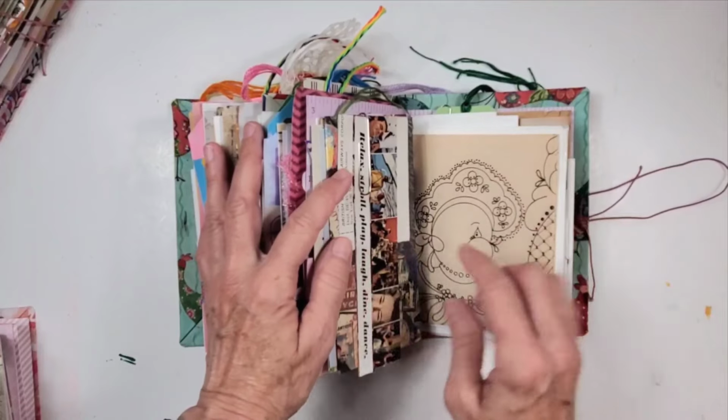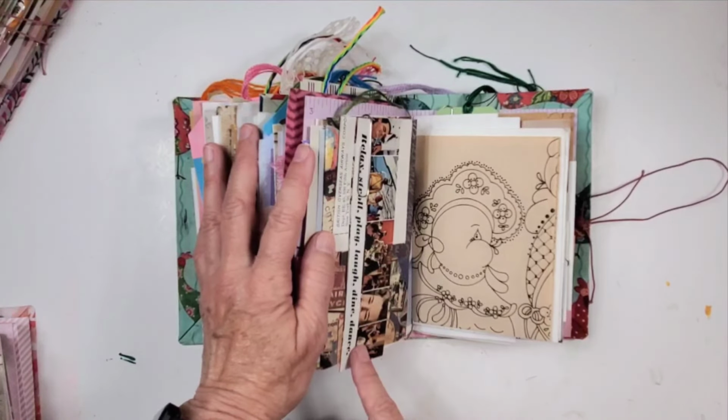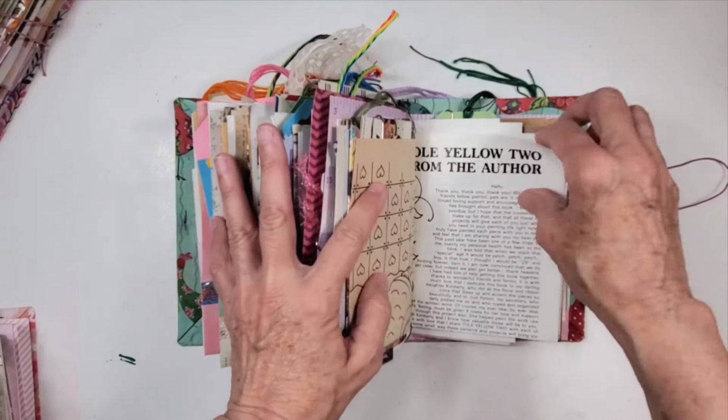I love all this vintage right here, y'all. This is from a 1949 National Geographic. Thanks, Cheryl.